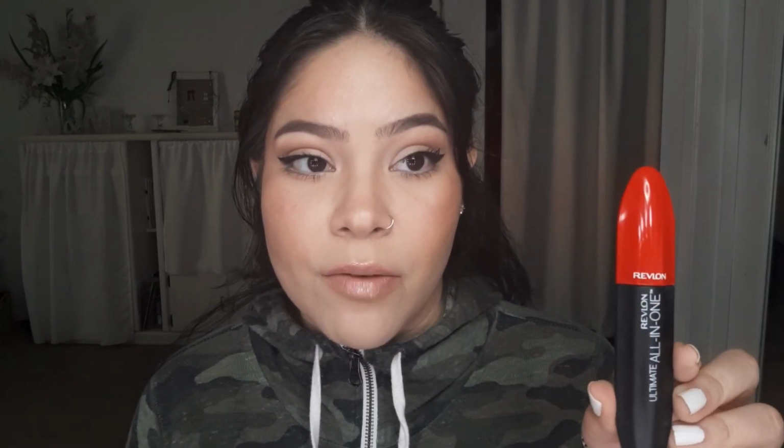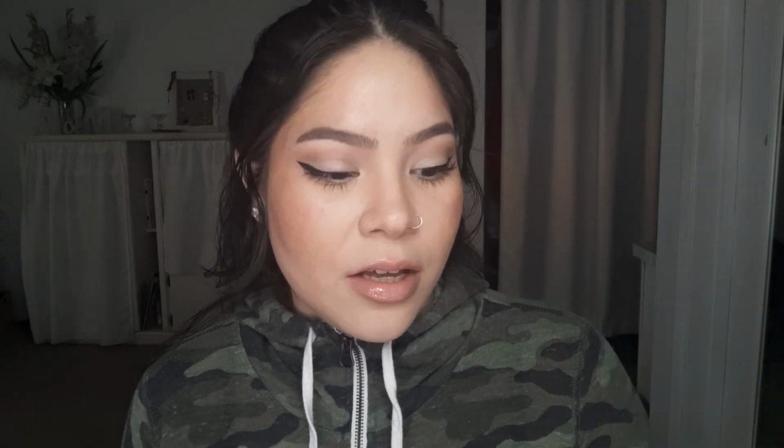So the first item that I'm going to try to pan is this Revlon all-in-one mascara. This is pretty old, and I just want to get it out of my collection. I don't necessarily like the brush on this. It's an okay mascara. I am wearing it today. There's obviously no way I can track the progress on this visually, so I'm just going to be tallying how many times I use it. But I would say it's probably like halfway done.